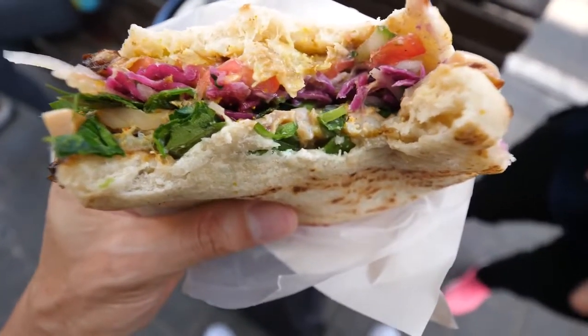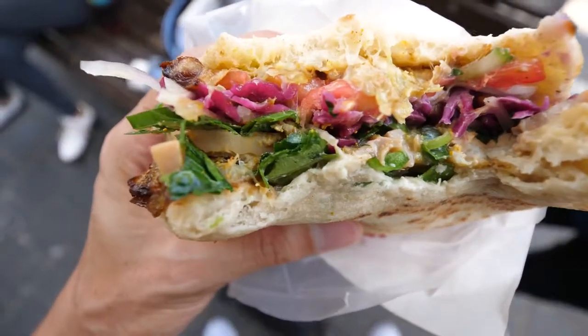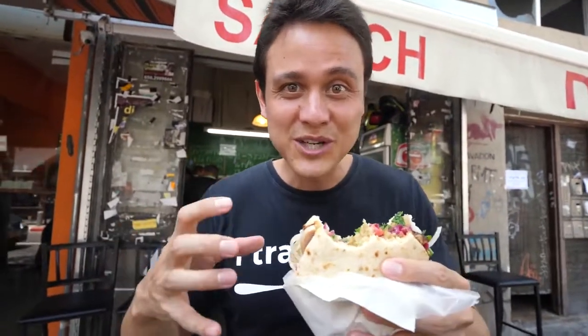Wow. This is so incredibly good. The beauty of a sabich is all of the ingredients coming together with the sauce, with the fresh vegetables. The eggplant is key. It all comes together, and that's what makes it so beautiful.